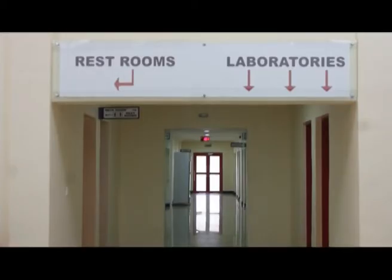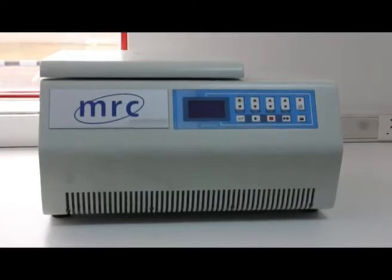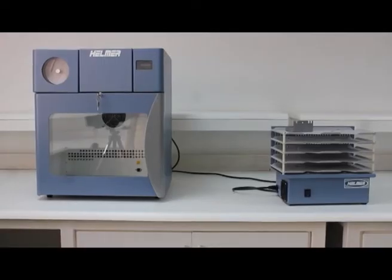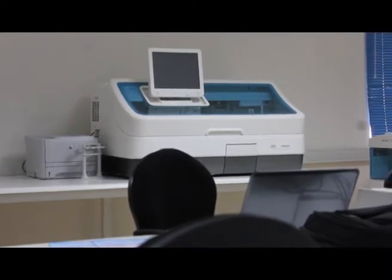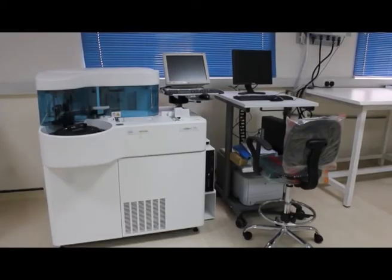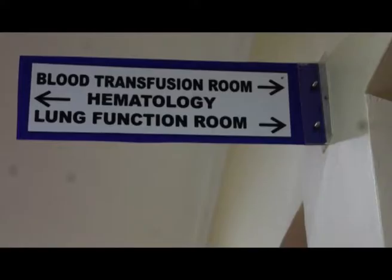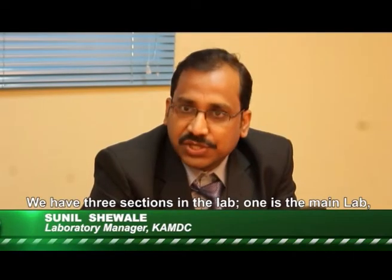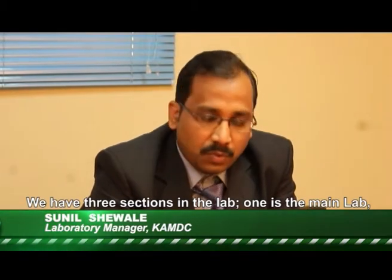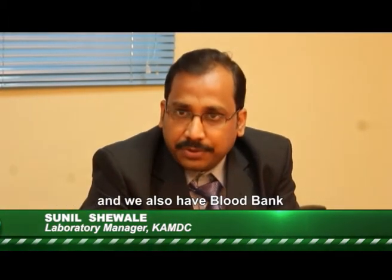The Laboratory Services Department does not fare less in terms of quality equipment, which include hematology analyzer, automated coagulation analyzer, the Cobas 4000 analyzer used for serum chemistry and immune assay in the immunology laboratory, amongst others, with the ability to deliver world-class services. We have 3 sections in the lab. One is the main lab, one is the microbiology lab, one is the PCR lab, and we have blood bank also, but it's a separate unit.